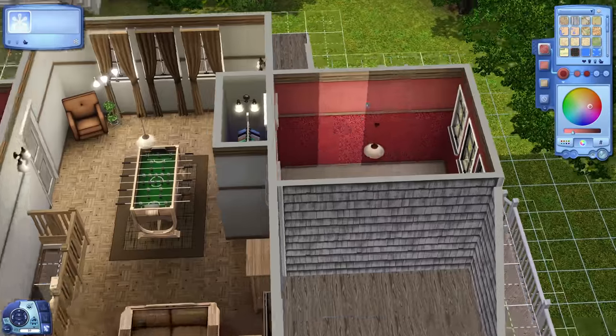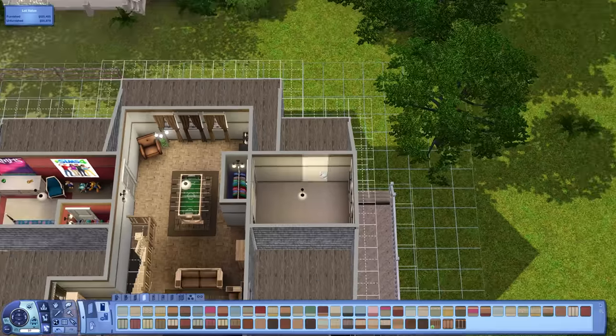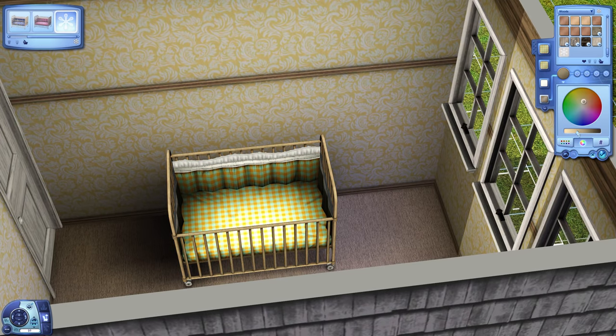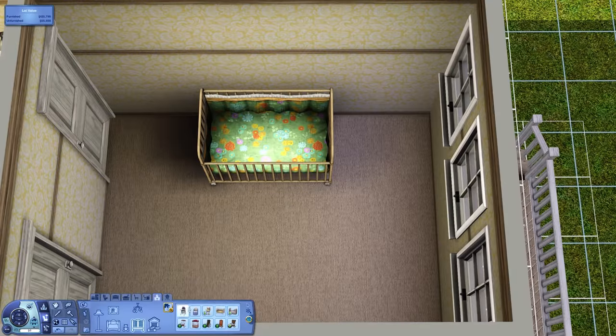And the last room to do is actually a toddler's room or like a nursery. I know I don't do this very often, so I thought I might as well do it in this house. We have this butterfly. Actually, it was going to be butterfly wallpaper, but I didn't end up using that. We have this more floral wallpaper. And there's the crib. Also just going to get in some different colors on that as well. I think I went for a flower pattern there, which is kind of nice.